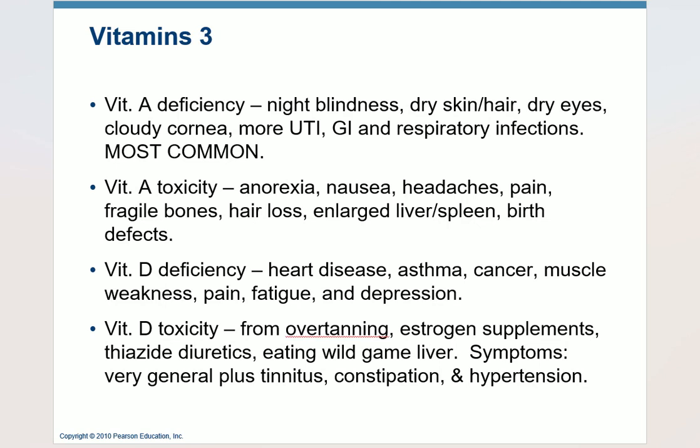Vitamin D deficiency can show up as heart disease, asthma, especially in kids, cancer, muscle weakness, pain, fatigue, depression. And then vitamin D toxicity can actually happen from over tanning. But remember that vitamin D is fat soluble, so this can be stored. So like A, it can reach toxic levels if it's too high in your body. Again, you can get it from over tanning.